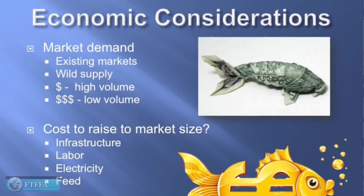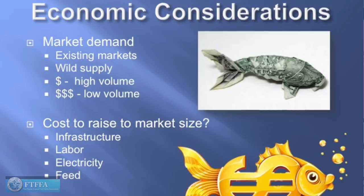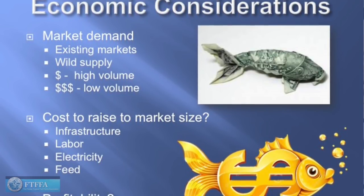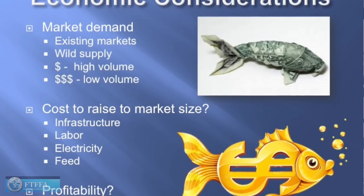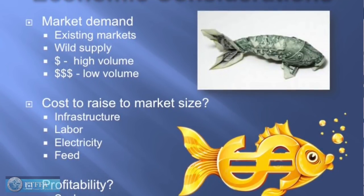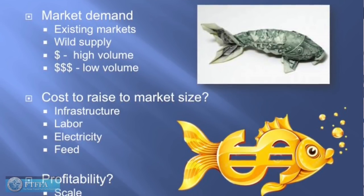What's the situation with the wild supply? Are there regulations coming down that are going to limit the wild supply of fish? Is it something that's going to be in short supply later on? Can we use that for marketing the species? Do we want to look at something that's low price and super high volume for economies of scale? Or do we want to go with something that is super expensive and pricey, but has a very low volume? So all these things we need to consider.